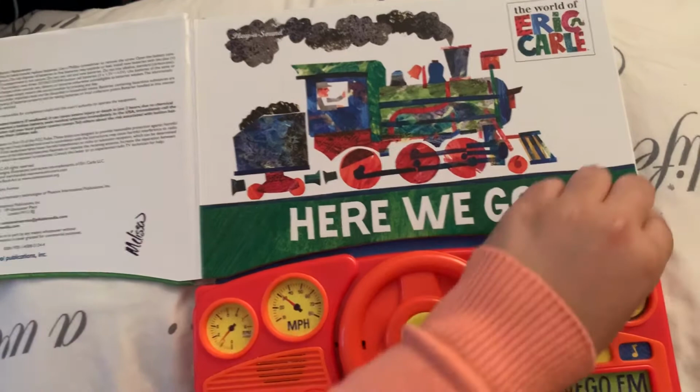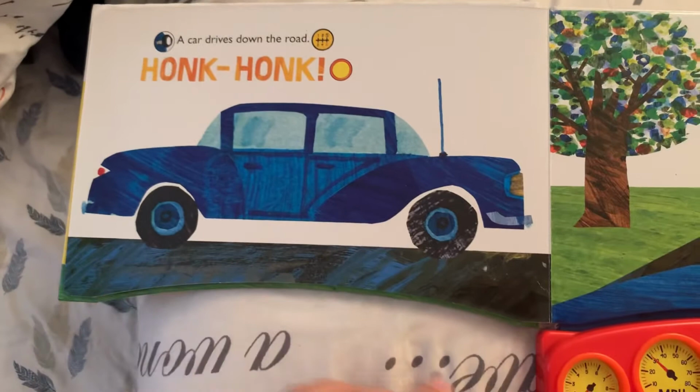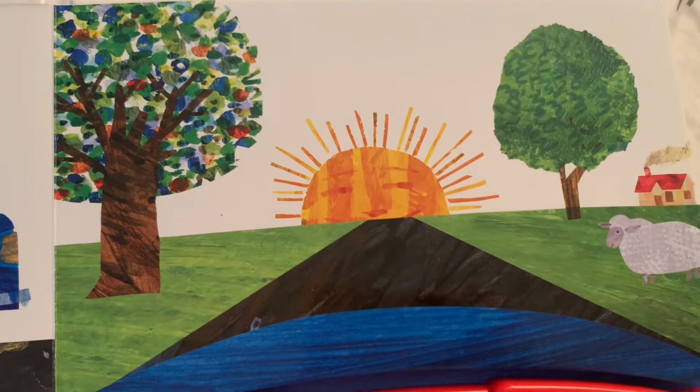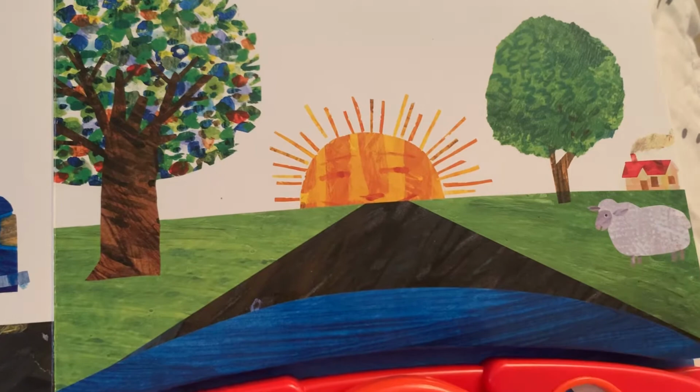Here we go. A car drives down the road. Honk, honk, honk. Ooh, what do we see? I see a sun and a sheep.